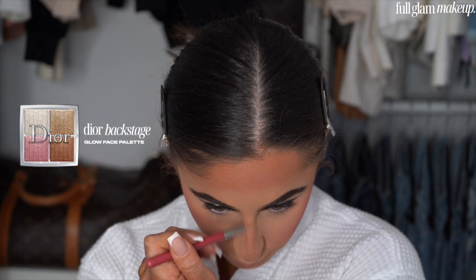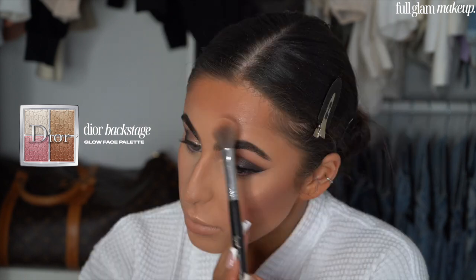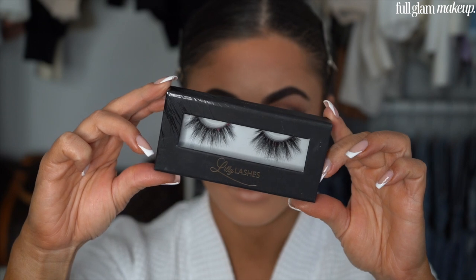For my highlight, I'm using the Dior Backstage Glow Face Palette. For my lashes, I'm using the Lily Lashes in Style Miami.